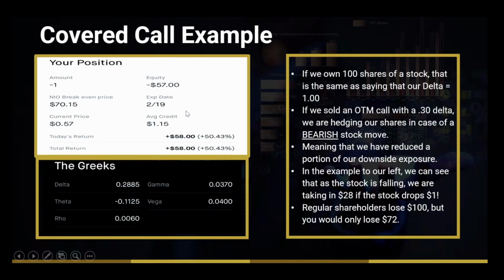You won. But yeah, early assignment isn't something that traditionally happens, at least not in my experience or any of the people that I've talked to, unless that ex-dividend date is coming around. Because they don't want to give up that extrinsic value, right? They would just be throwing money out of their wallet.